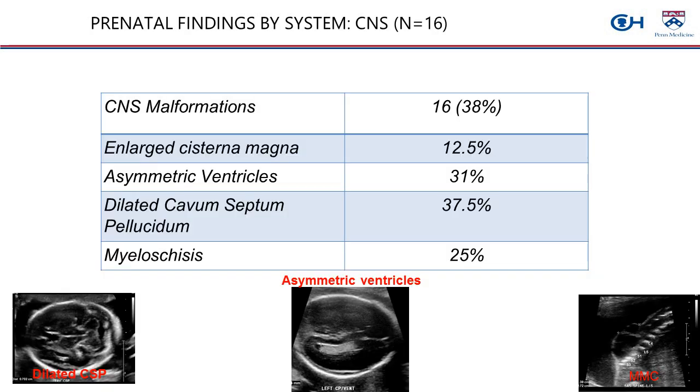And while it may not benefit us to go through every structural change that we see, it's important to note that almost every body system can be affected with 22q, and also many of those body systems can show signs prenatally. So we saw a large majority of our patients showing differences in the central nervous system, mainly that of something called a dilated cavum septum pellucidum, which can be measured prenatally. We had individuals with spina bifida, or individuals who had an increase in the size of one of their ventricles within the brain.